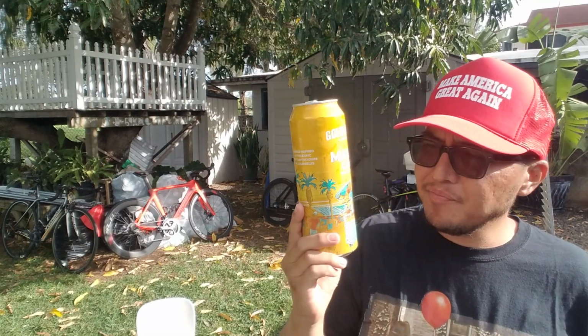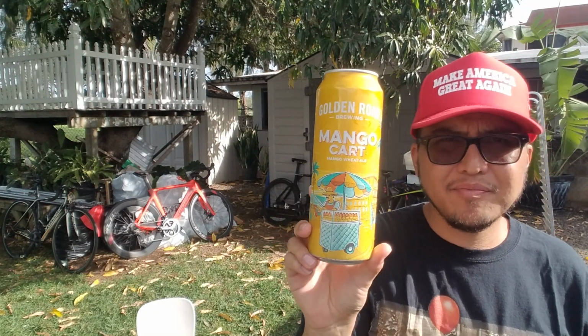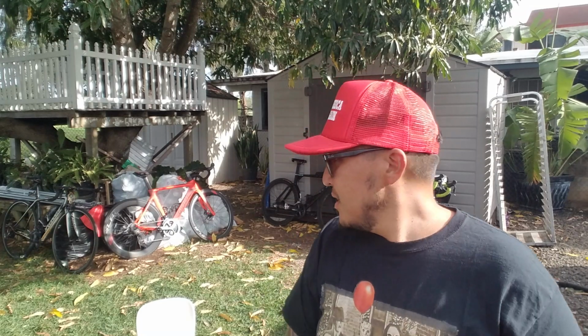This is a mango wheat ale, by the way. Mango beer, pretty good. Maybe it's just a Hawaii thing.